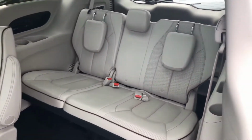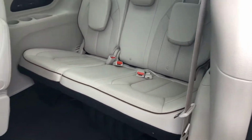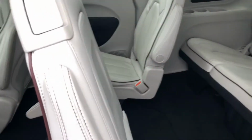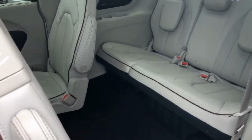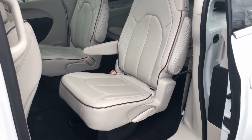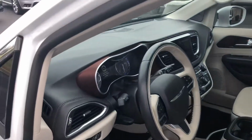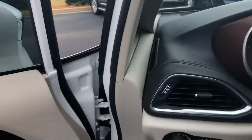Pull this seat up a little bit and get a better look at the third row. Super nice, plenty of leg room, as you can see there. And the seats are actually set up a little bit off the floor, so grown adults can sit back there and still be very comfortable. All right, so we're gonna push this button. We're gonna hop on in and go over some of the features on the inside.